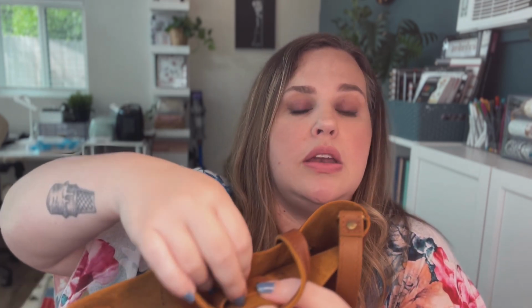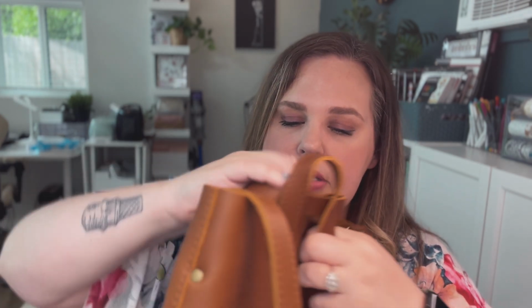So this one, no pocket, and it's got a snap closure. So you just snap it. And then I hope you guys are bearing with me. This is all new to me. This one has a zipper. So let me open this up.